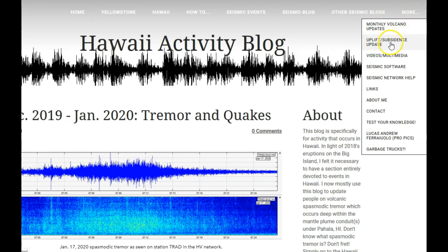So I usually do put monthly updates, by the way, under the monthly volcano updates down here. I have not done an uplift subsidence update for like 4 months, so that's something I really need to get done. I'm going to do it soon. It's going to be a video update of uplift subsidence patterns over the past year for Long Valley Caldera, Yellowstone Caldera, and the Ridgecrest Coastal Volcanic Field area. But the monthly volcano updates, I'm going to try to put that out tomorrow night. So keep checking over here. This will be up in the next day or so.